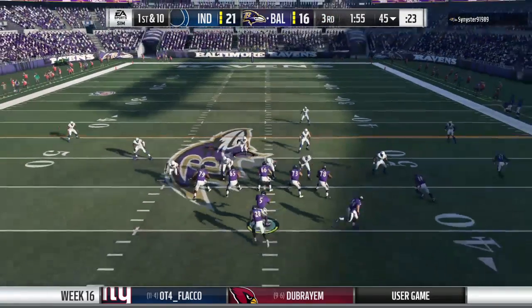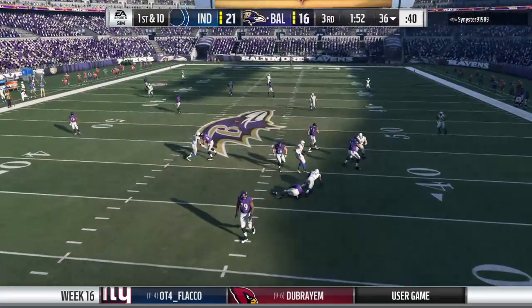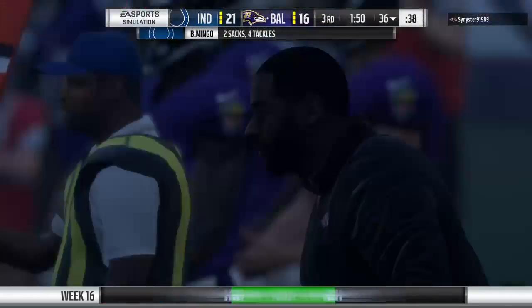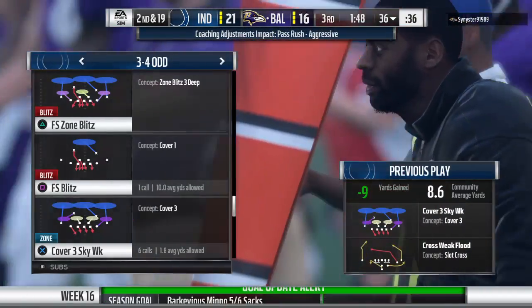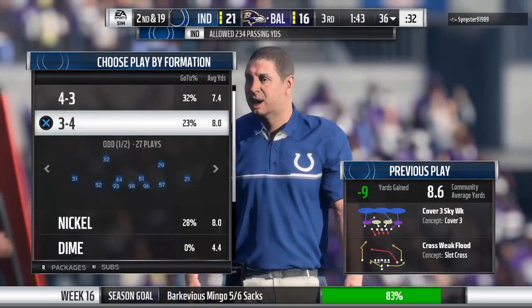Possible run anticipation. Here's the D-line sandwiches together. The Colts are going to get him. Down he goes. Barkevious Mingo in there to drop him for his 5th sack of the year.